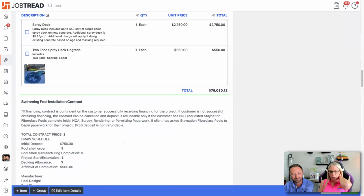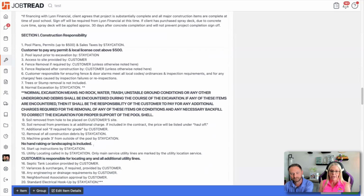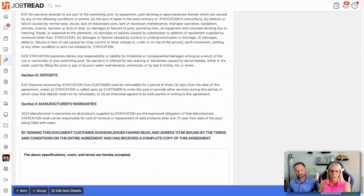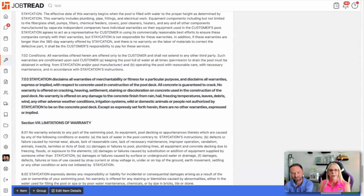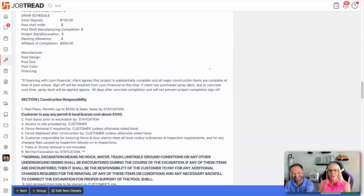Sure. And we do our draws right here on the top. So we show the draw schedule because it is pool shell and pool shell order. We do it in different stages based on when we order the pool shell and when it's complete. Project start, excavation, from there to decking. Once we start the dig, we're in and out in 30 days, so this draw schedule is pretty quick. We go over our manufacturing, and then we have, of course, all of our legal jargon that has to be signed off for our attorney to be happy. Otherwise, our attorney is not happy with us.